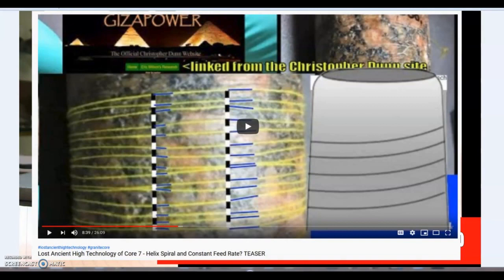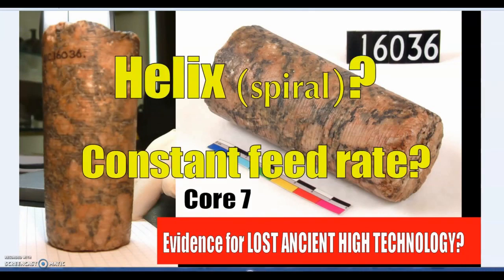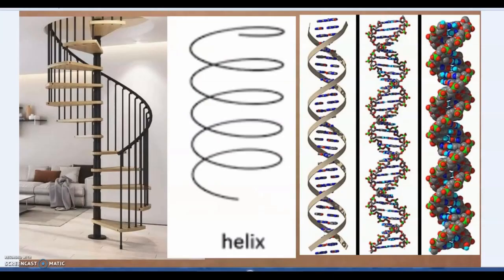the lost high technology industry's actual evidence that they present. This is not what the Alexander Sokoloff channel presented. So, evidence for lost high technology, Core 7 being the hill which they're prepared to die on. Is it a helix spiral? Is it a constant feed rate?